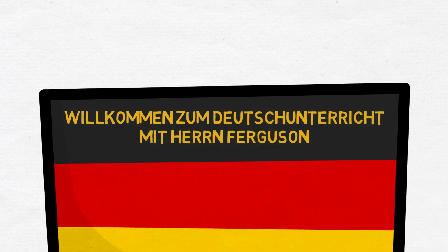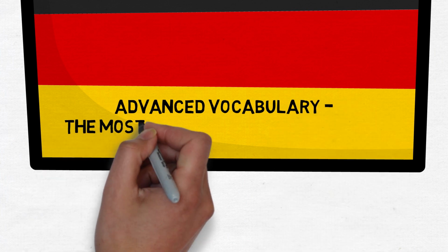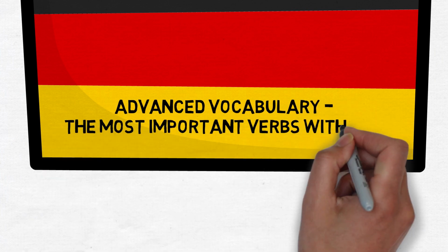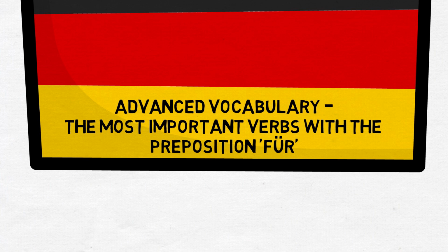Diese Vokabelstunde für Fortgeschrittene, this Advanced Vocabulary Lesson, heißt die wichtigsten Verben mit der Präposition für. The most important verbs with the preposition für.